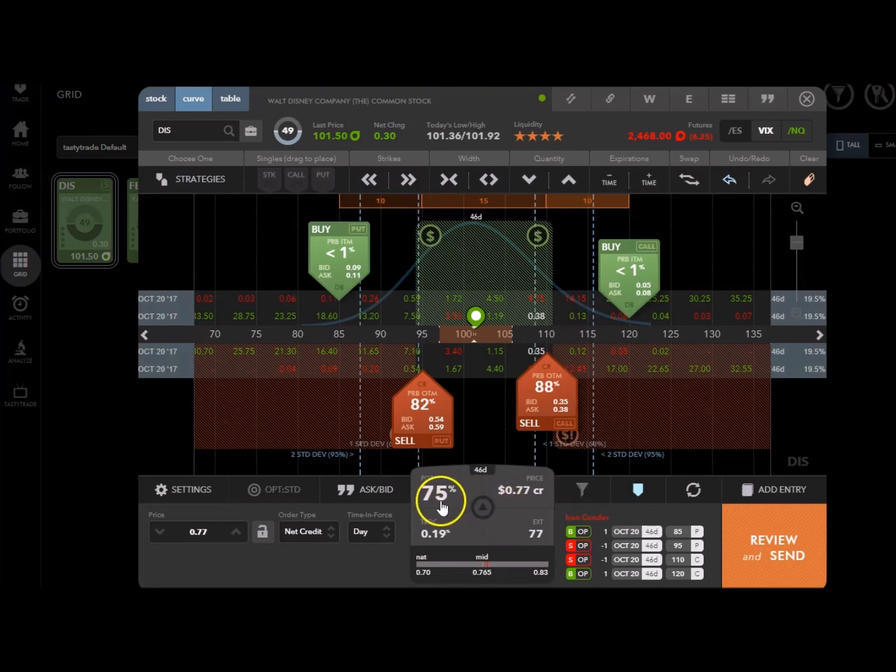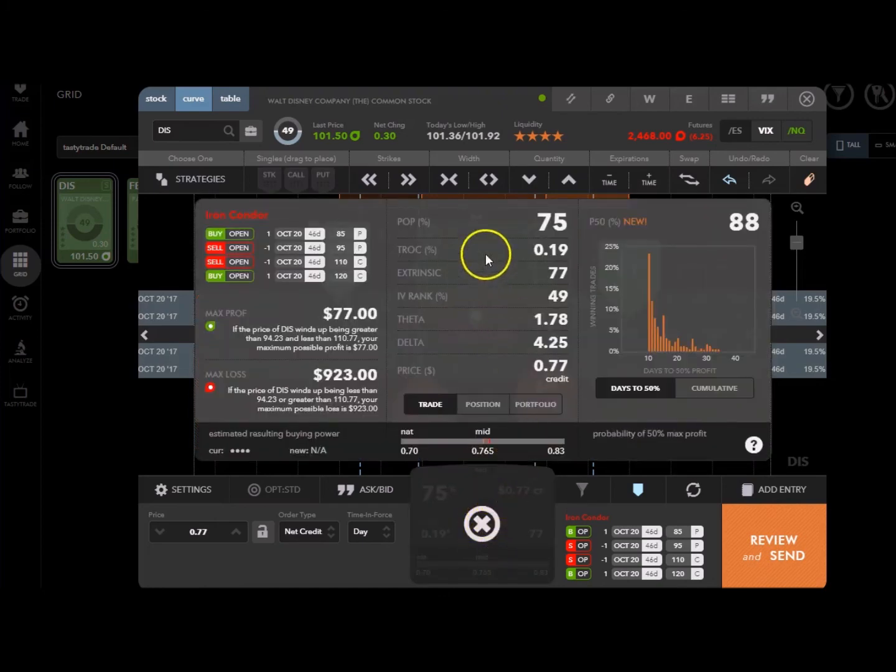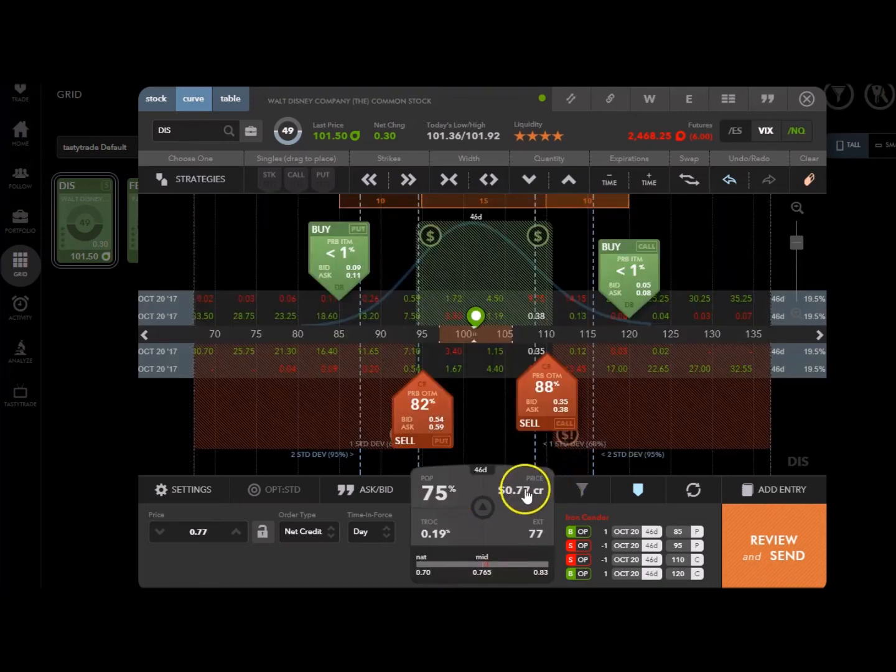I have a 75% chance of making a profit. I can sell this for 77 cents per contract. A contract is 100 shares, so 77 bucks. Click on the middle. I have a 75% chance of making money. I have an 88% chance of buying it back for 50% of max profit, which is half of this. All right, and why? IV rank is high, 49.